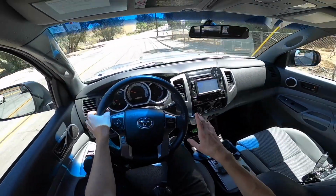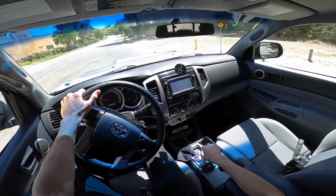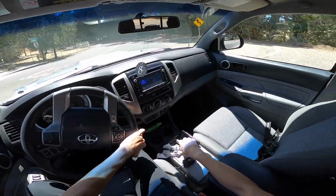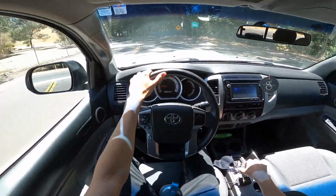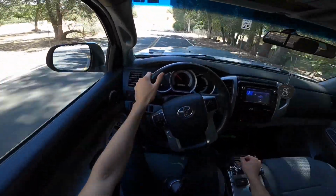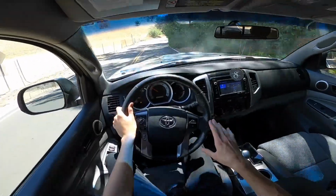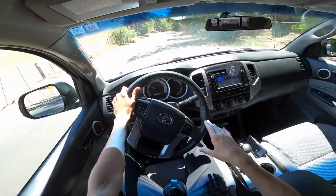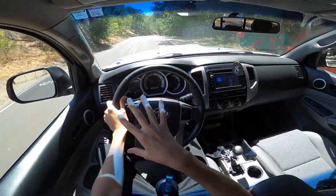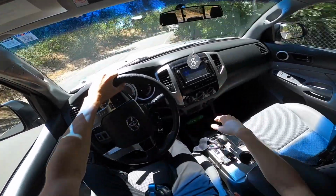So this makes it a little bit louder, a little more drone, and there's a cop right there, so we'll see if there's any problems. I think we're good. And that's another thing about the exhaust. It's not obnoxiously loud to where it's a problem with cops or getting pulled over. Maybe back when they had that year-long modified exhaust law that passed, but they already got rid of that.